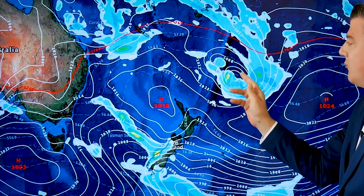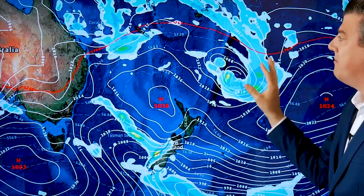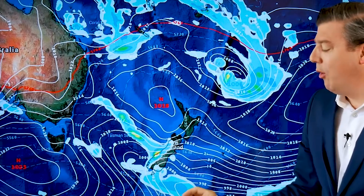Meanwhile, to the north, a tropical or subtropical low, not worth worrying about at this stage. It looks like it's going to miss us. And the remnants of Cyclone Owen that hit Australia over the weekend are up there to the north.